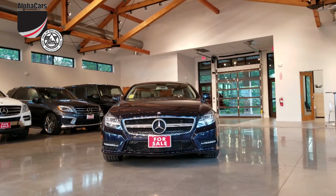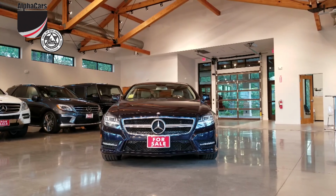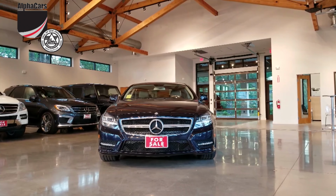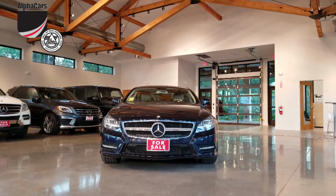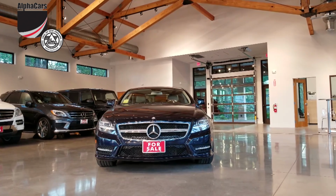We have new inventory that just arrived. This is a 2012 Mercedes CLS550 with the AMG Sport package, an amazing set of additional options and packages. This is an unbelievable car to drive. I just had it on the road.